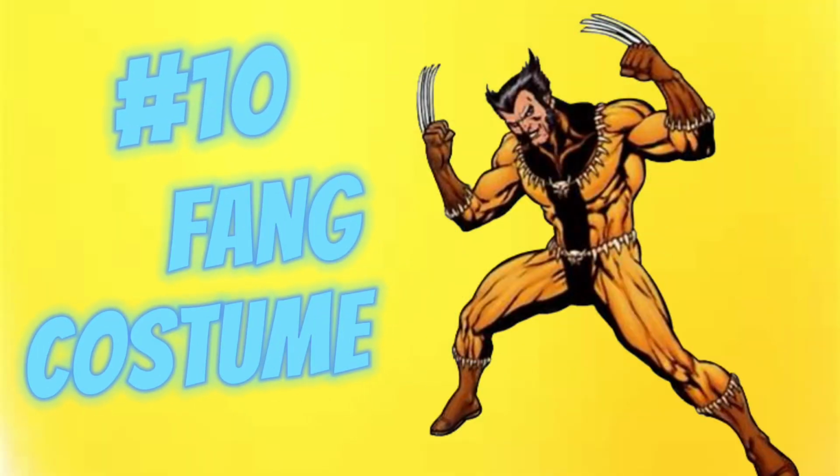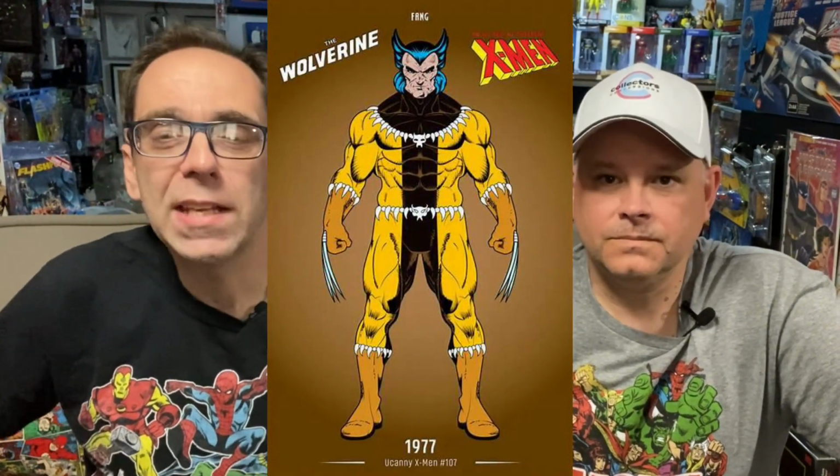Number 10, the Fang costume. During the X-Men's battle with the alien Shi'ar Empire, Wolverine defeated one of the alien guards. His name was Fang, and he took his costume. This all happened in issue number 107 of the Uncanny X-Men.